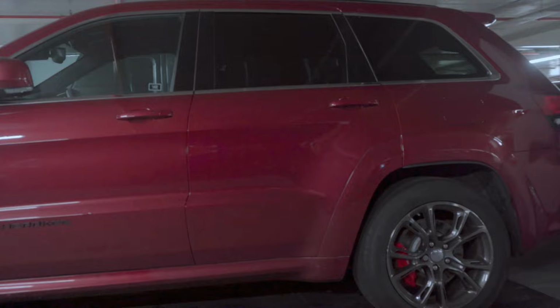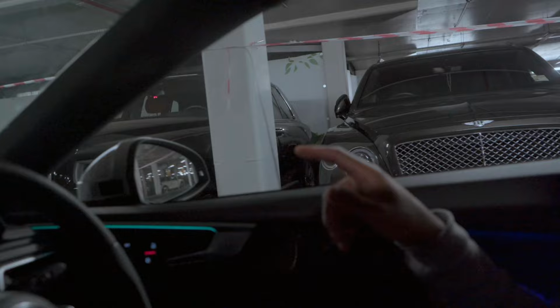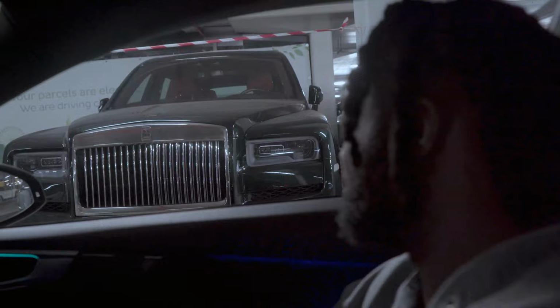Could you imagine, bro, spinning up the tires and that? That will be bad. Bentayga Cullinan in here with a number plate that only has numbers. Somebody please, in the comments, tell me how is it possible? How do you get number plates that only have numbers? I mean, it does make sense. A number plate should only have numbers because it's a number plate, but you know that's not how it works.